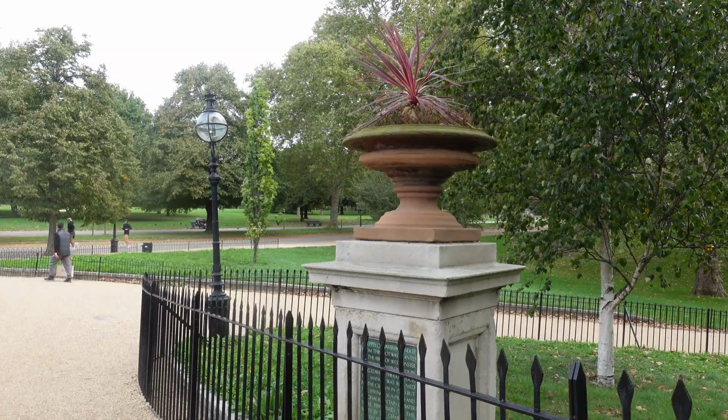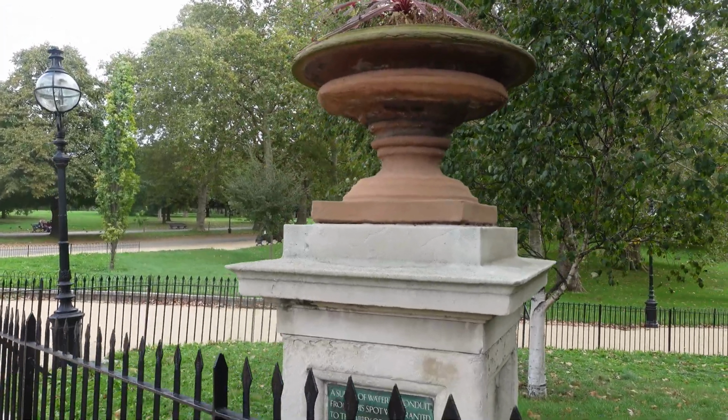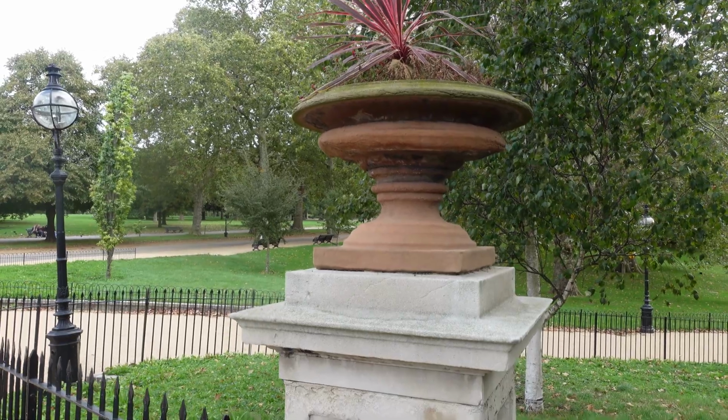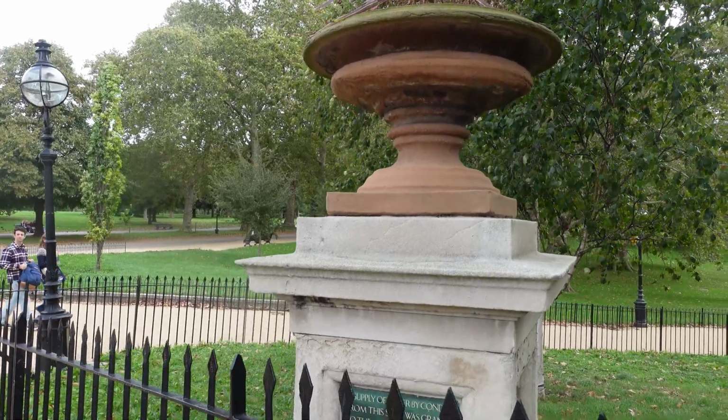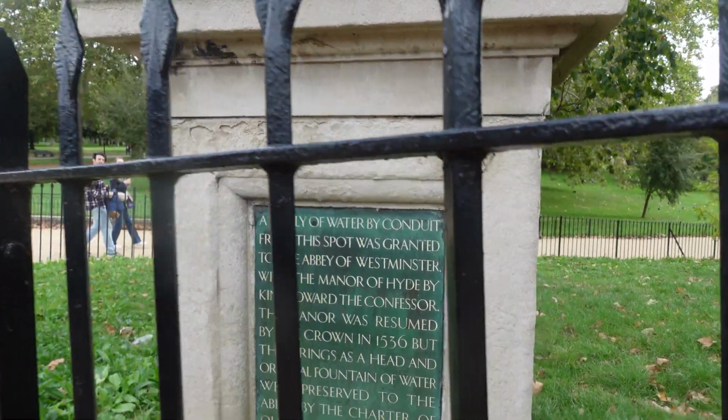And here's an added extra. One of the things I loved about coming to London is you never know what you're going to see. Now here you'd think, oh well, someone's chucked some flowers or a plant at the top there, but actually when you look down you've got a plaque. Let's give you a view.